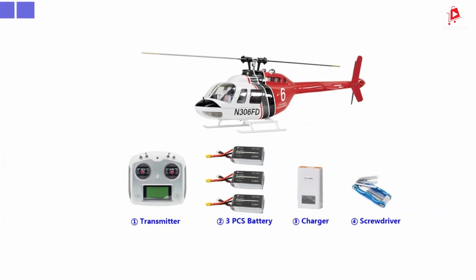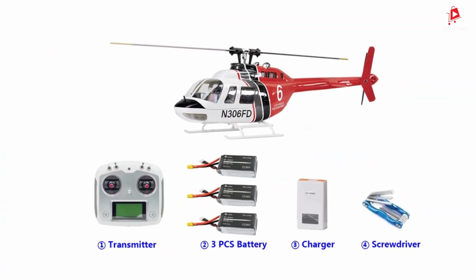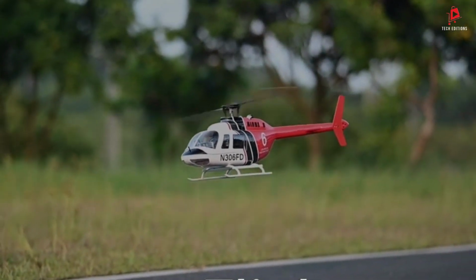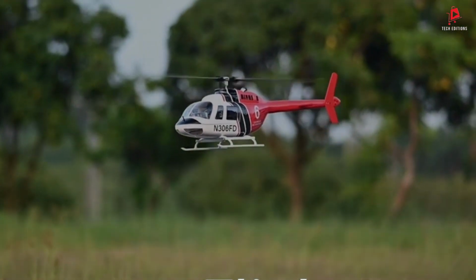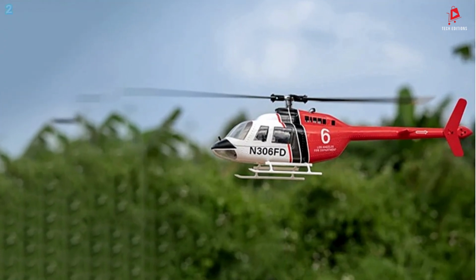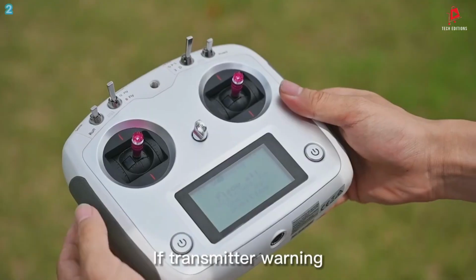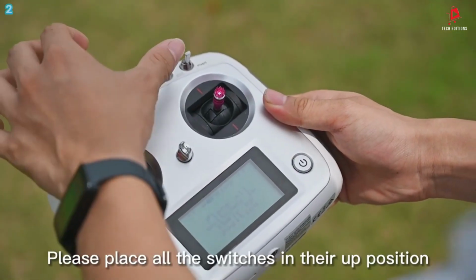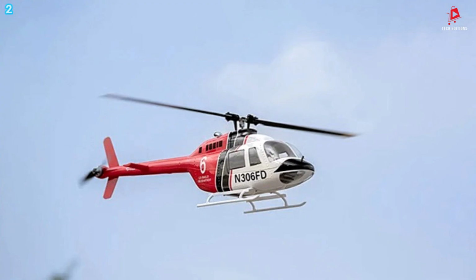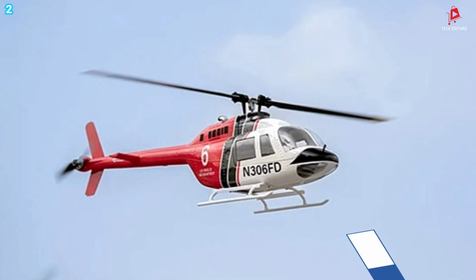Number 2. Flywing Bell 206 RC Helicopter. The Flywing Bell 206 RC Helicopter delivers exceptional flight performance and advanced features for both hobbyists and experienced pilots. Powered by a 16-volt motor and the H1 flight control system, this model ensures precise hovering and stability with the help of omnidirectional positioning and Beidou satellite technology.